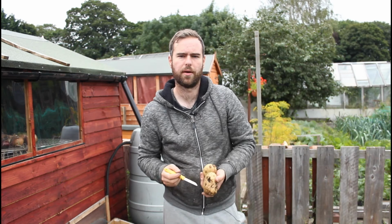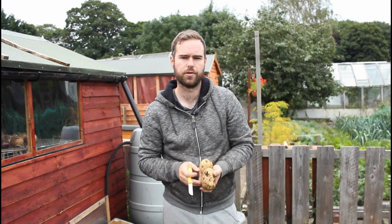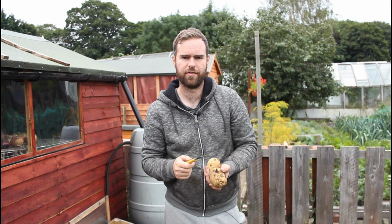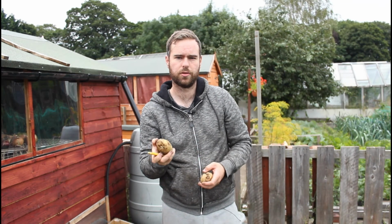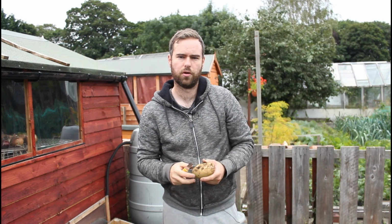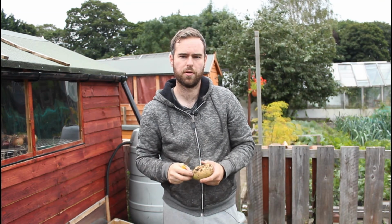It's worth noting as well that when you're storing them in the Hessian sack or wherever you're going to store them, if you do suspect you've got blight, you want to be checking them every day or every couple of days, because if one potato is starting to show signs of rot, it'll soon spread to all the rest of the potatoes and you'll lose them. So if you do see one, pick it out and keep checking them.